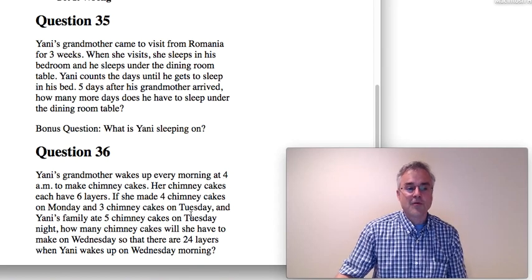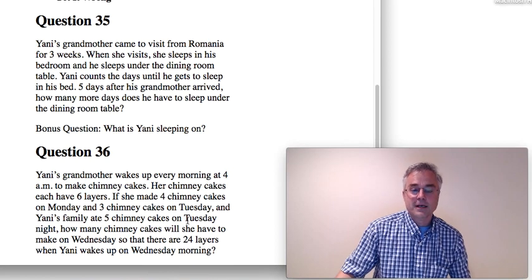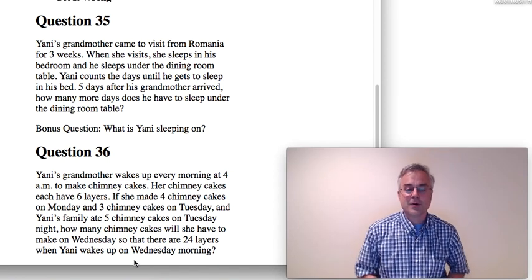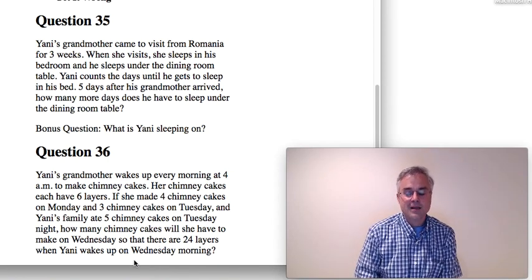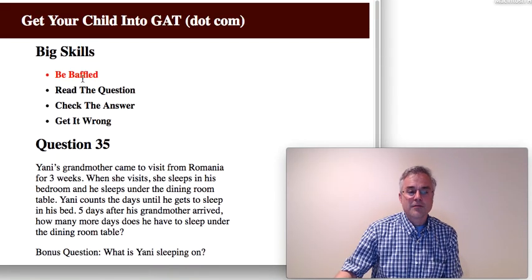So she wakes up at 4 a.m. to make chimney cakes. Her chimney cakes each have 6 layers. If she made 4 chimney cakes on Monday and 3 chimney cakes on Tuesday, and Yanni's family ate 5 chimney cakes on Tuesday night, how many chimney cakes will she have to make on Wednesday so that there are 24 layers when Yanni wakes up on Wednesday morning? That question, slightly baffling, but we're on questions 35 and 36.